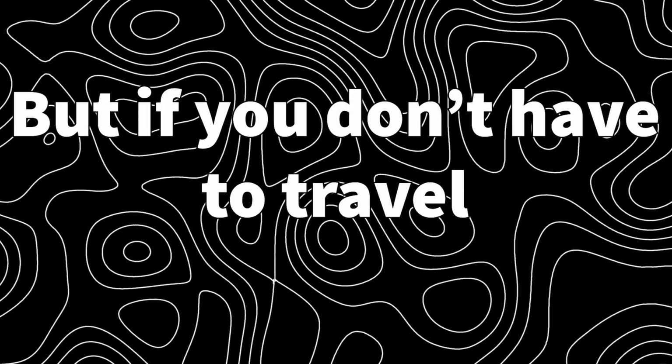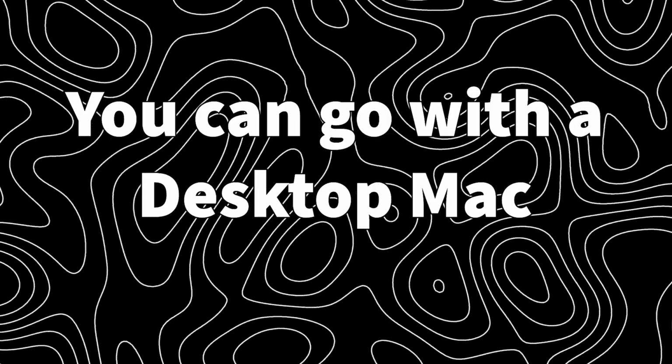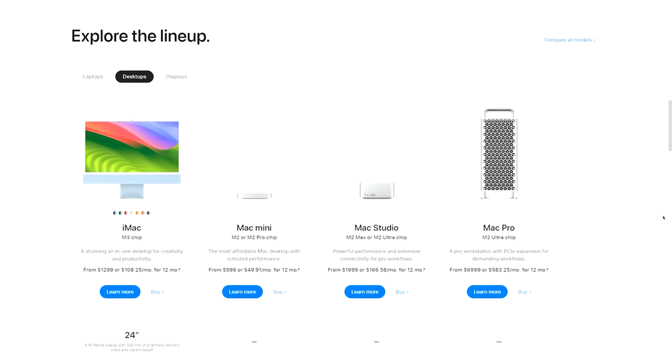But if you don't have to travel and you have a smaller budget, you can go with a desktop Mac. There are a lot of different desktop Macs like the iMac, Mac Mini, Mac Studio, the iMac Pro, and the Mac Pro.